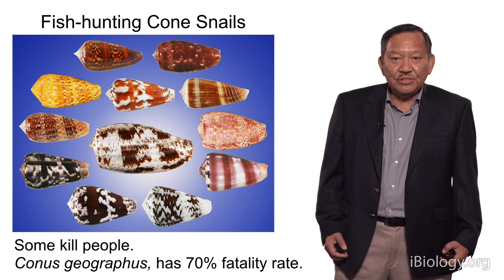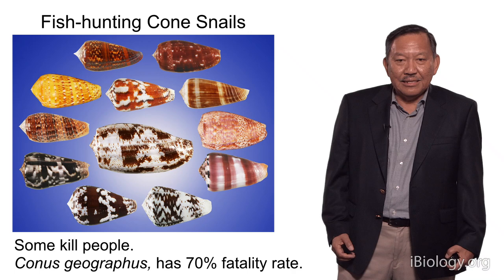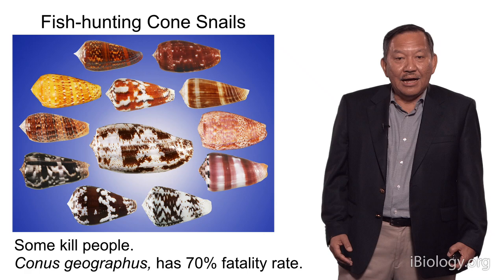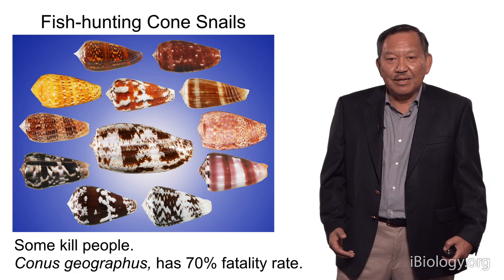The most unusual kinds of snails are those that hunt fish, because they not only are successful hunters of fish, but a few species are dangerous to man and can kill people. Conus geographus, the large snail in the center, kills people with a 70% fatality rate. So if you get stung by this snail and have no medical attention, you have a 70% probability of dying. Let me show you what the cone snails do to catch fish.